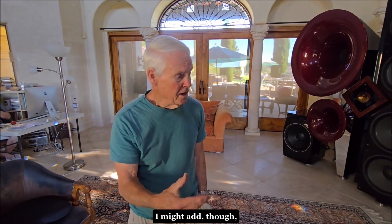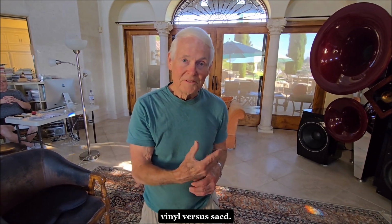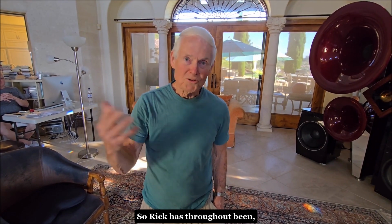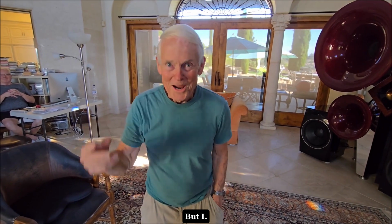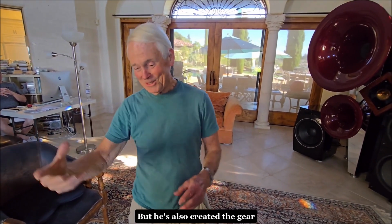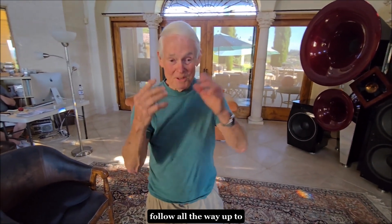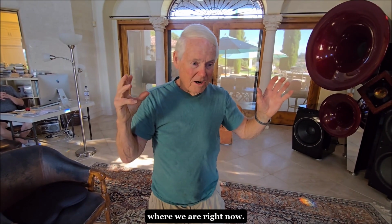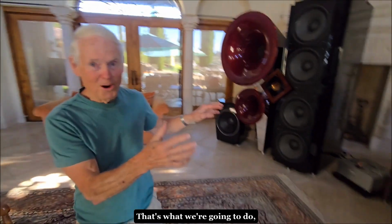And I might add though that commensurate with this has been vinyl versus SACD, CD, solid state. So Rick has throughout been vinyl. But he's also created the gear that has made that digital follow all the way up to where we are right now. I'm not sure I can tell the difference. In fact, we haven't even done this. That's what we're going to do, this comparison.